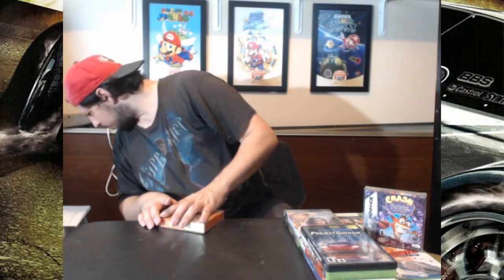So this one was interesting. This is the worst condition box. This was a C, B minus, I think. Yep, B minus with the manual. So at least it had the manual as well.